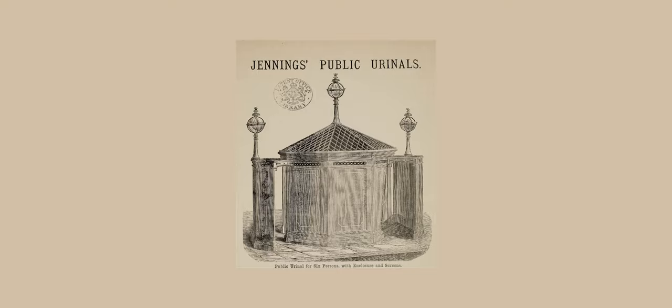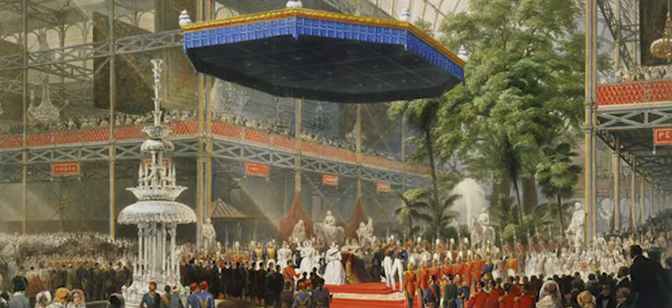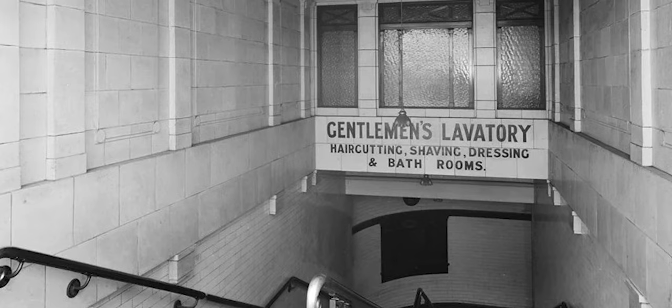The toilets were scheduled to be closed when the show ended and the Crystal Palace was relocated to Sydenham. But Jennings was able to persuade the organizers to keep them open. They agreed, and the penny toilets eventually brought in almost £1,000 per year.